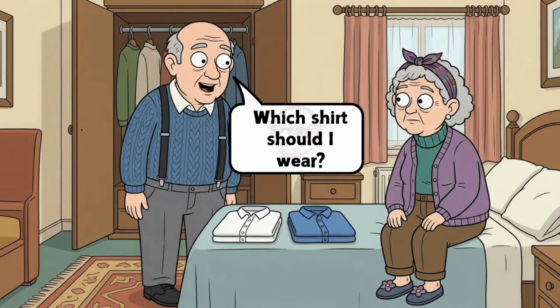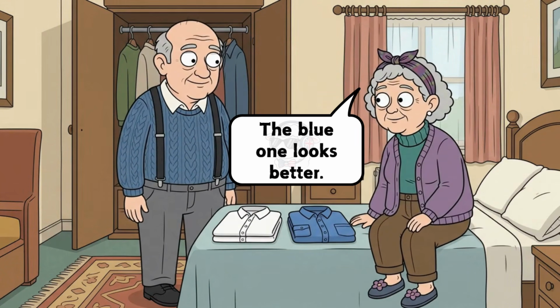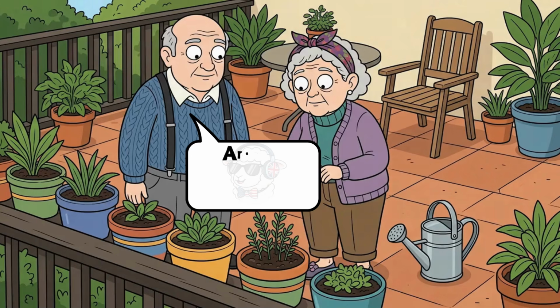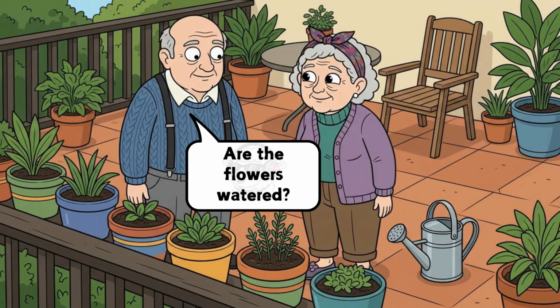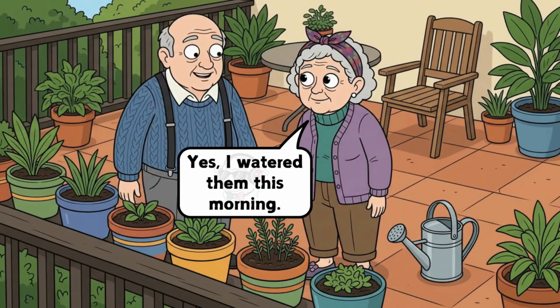Which shirt should I wear? The blue one looks better. I'll wear that one. Are the flowers watered? Yes, I watered them this morning. Wonderful.